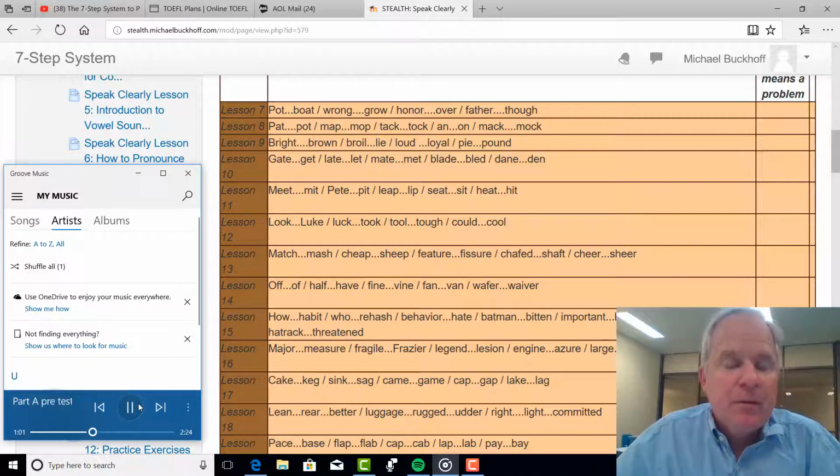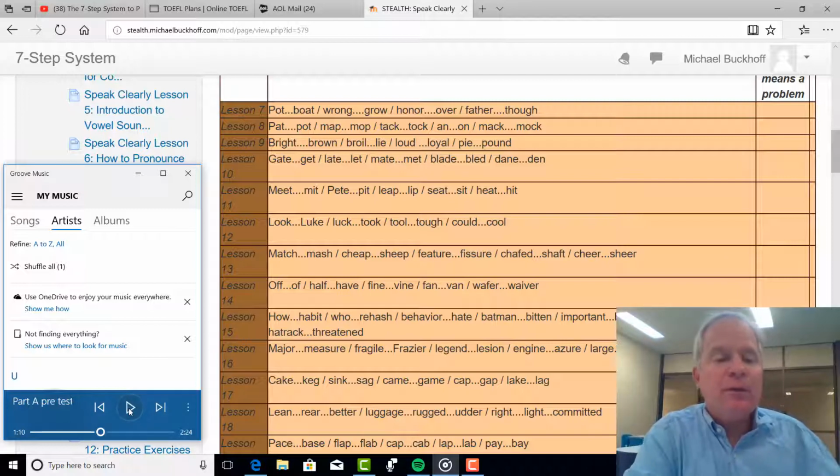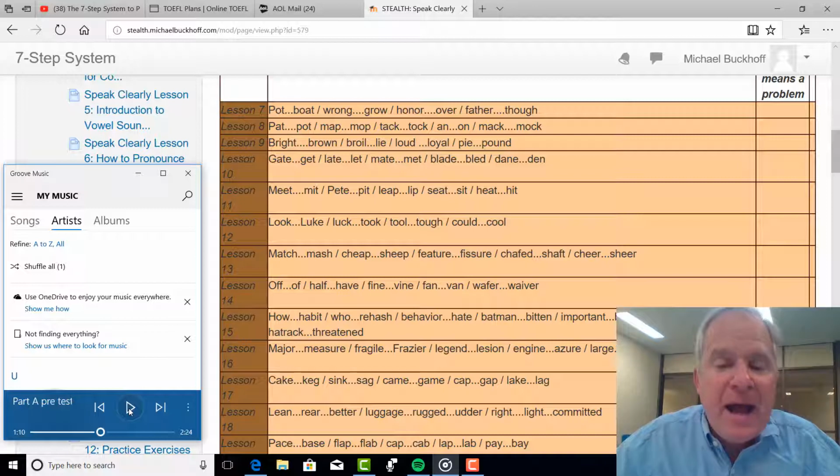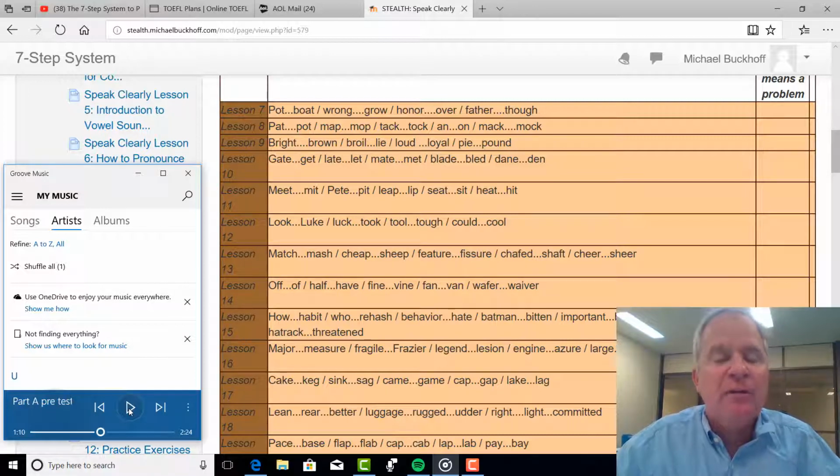Waver, how, habit, who, rehearse, behavior, hate, Batman, bitten, important, brighten. Take that word, hate. Hat rack, threaten. Okay, so in this one, I want you to focus. There's 3 sounds I'm targeting here: the H, the W, the glottal stop. So it's in the words Batman, bitten, important, brighten, hat rack, threatened. So you need to work on that glottal stop. You will find that sound in pronunciation lesson number 15.